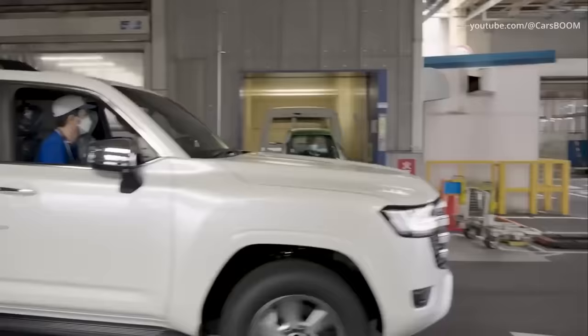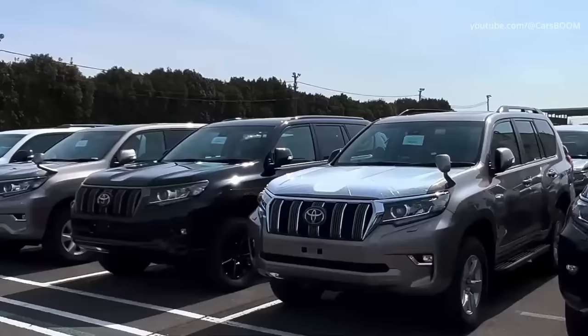More than 10,000 vehicles per day are produced in Toyota's Japan-based plants. They are then shipped to domestic dealerships and around the world.